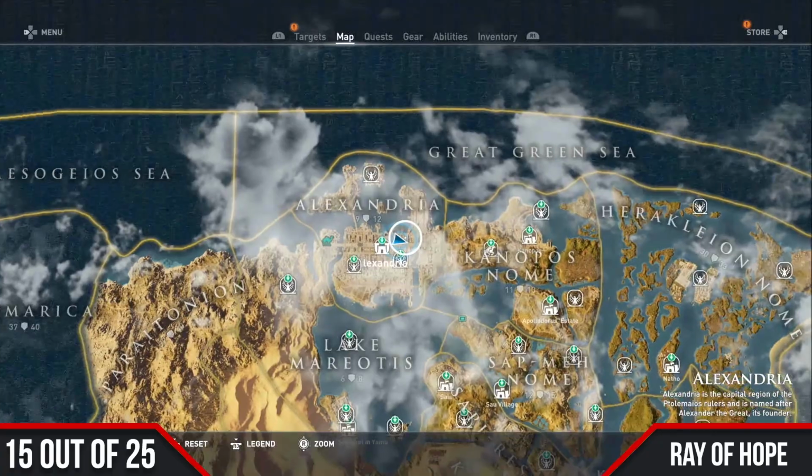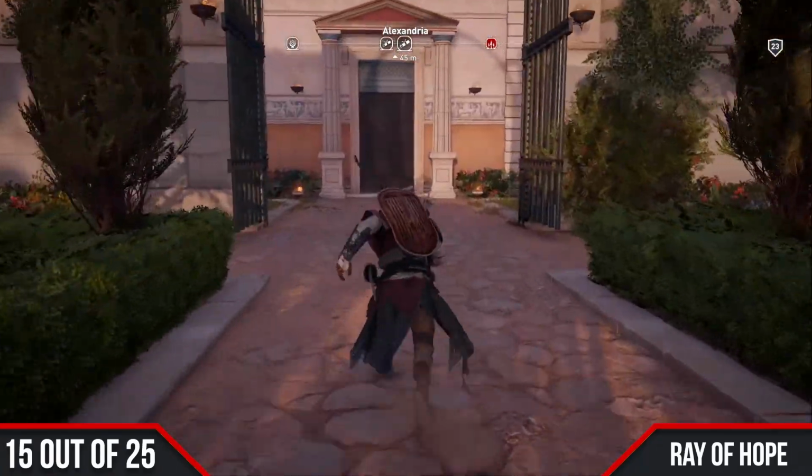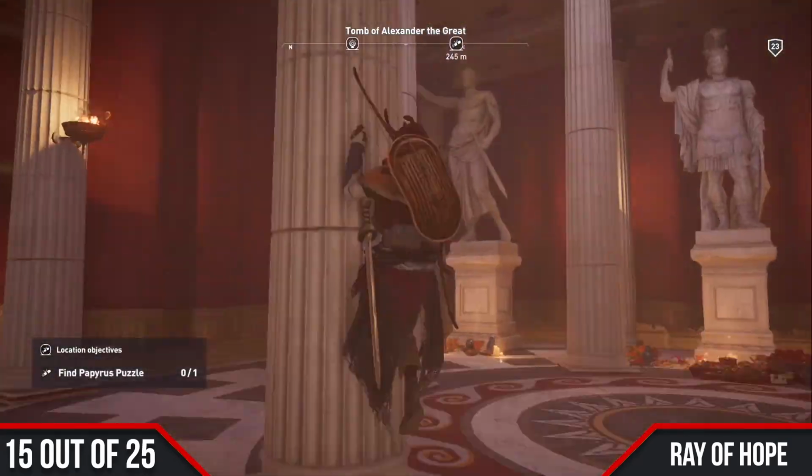Ray of Hope. You'll find the scroll for Ray of Hope in Alexandria inside the tomb of Alexander the Great. The scroll is hiding on the floor of the upstairs tower, so you'll have to head inside and climb up the pillars.